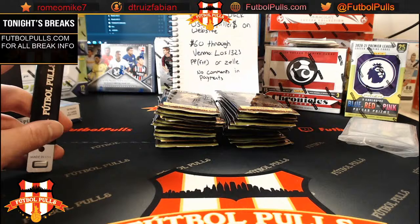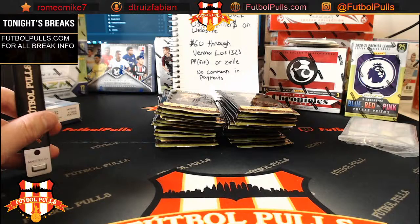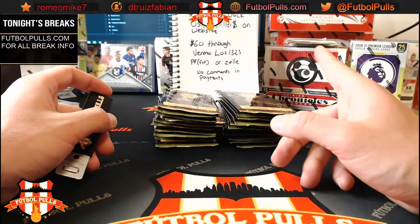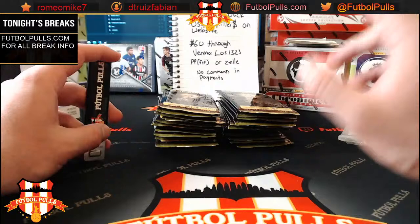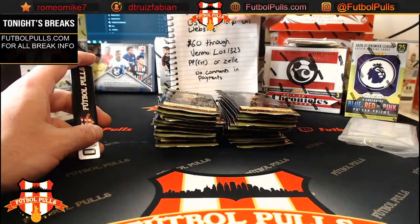Search deep down inside. Tanner Knight pulling a full stick and a blaster. Choco, these two blasters came from a case. We have yet to pull a Pulisic out of the blasters from the case. These are the last two blasters that we have from the case, and there has not been a Pulisic yet. So if we pull a Pulisic, it's either going in Straza's box, blaster box, or this blaster box. I'm not sure which, if there is one.